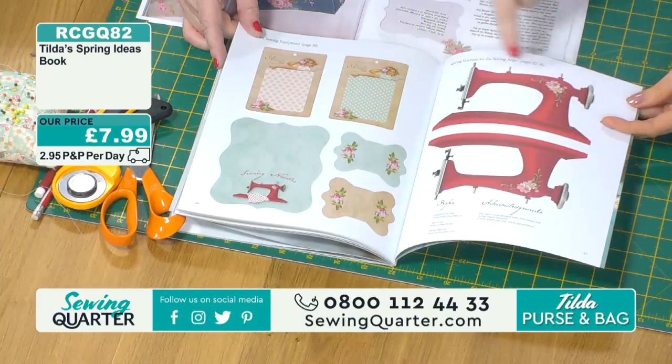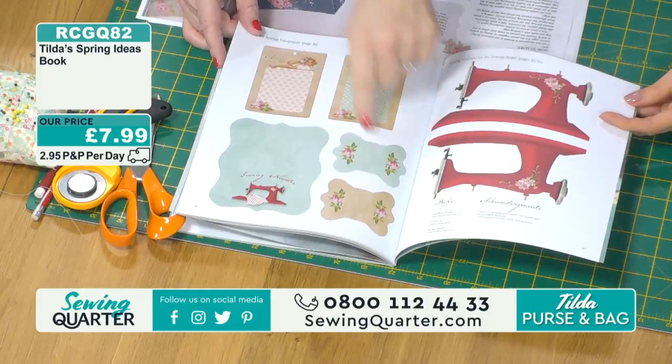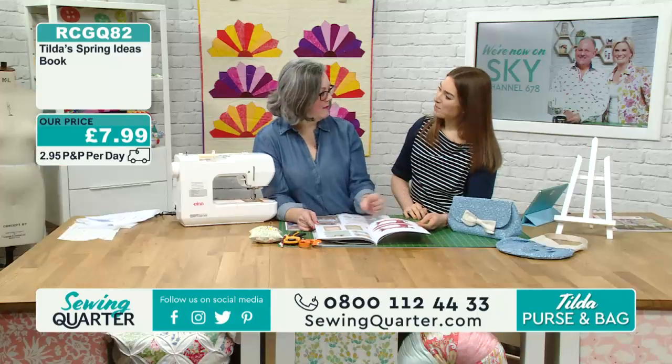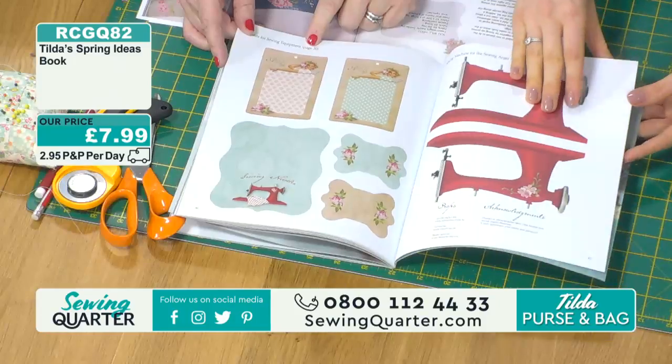Lovely idea to actually photocopy that and put it on a card or something to give as a gift. You could use that image. They're especially really nice if you gave it with the angel mirrored in it. Oh, that would be really lovely, wouldn't it? A bit of card, that would be lovely, matching. Or for someone you know who does loads of sewing, that's a really nice little thing to give them. I just love it.